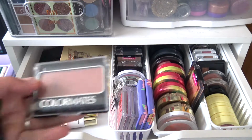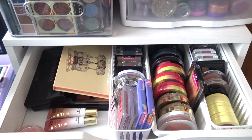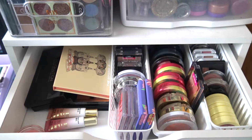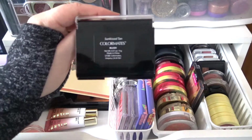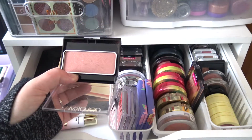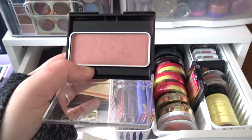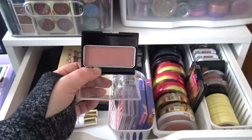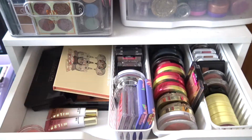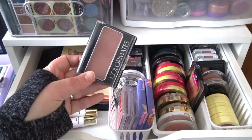And then I have this Color Mates. This is in the shade Sun-Kissed Tan, and it's really pretty. I don't know if you can see, it has some gold specks in it, so it is kind of luminous. And this is a really nice winter shade for me.